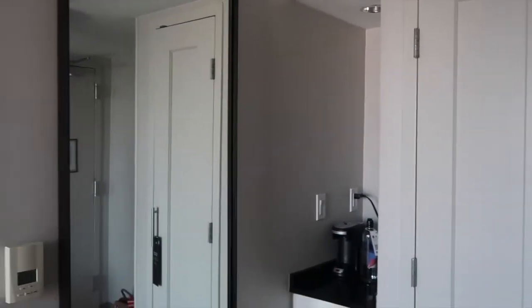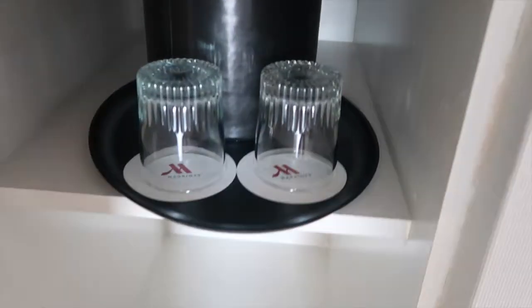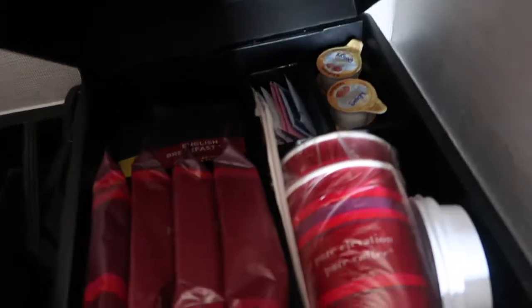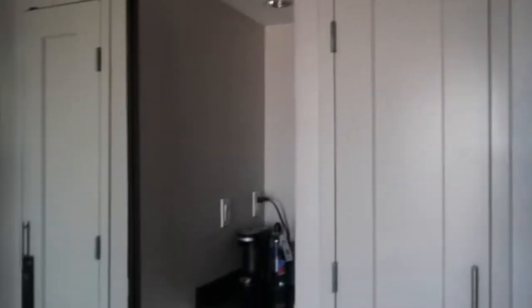We come in on the right hand side, right away we have a full-length mirror, and then we have some water if you want to buy, coffee, some cups under here in an ice bucket, and we also have coffee cups and coffee creamers, sweeteners, things like that. Then here we have a blanket, pillow, a robe, an ironing board, and an iron that's stored in here, and some hangers. So then we'll just zoom back out and look at this area one more time.